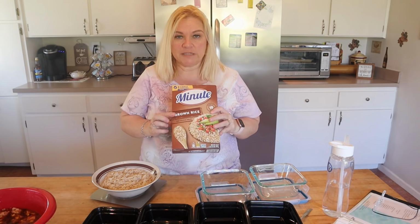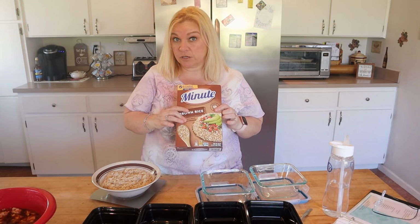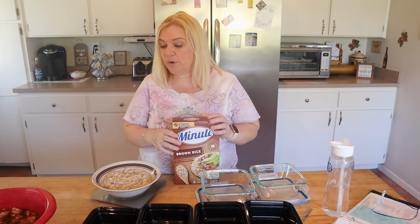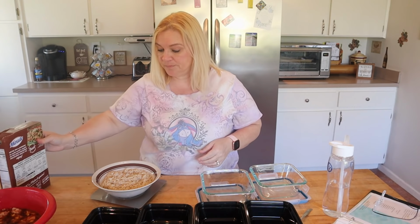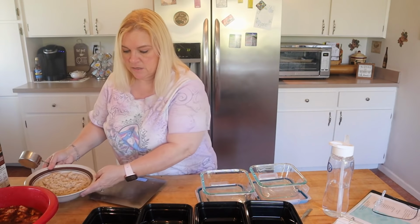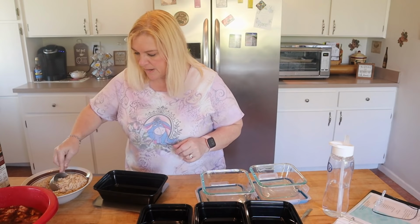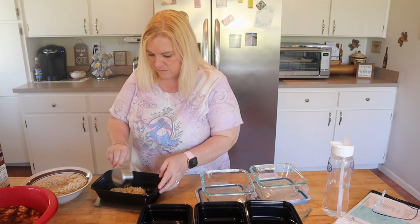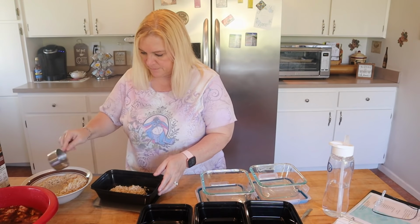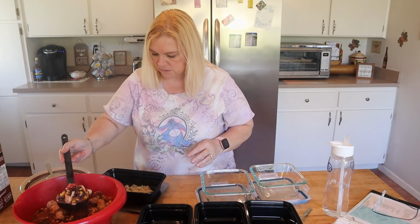So I am going to be using brown rice, so I'm going to have to add points. This is actually only 2 points for a ½ cup cooked. So it was a ¼ cup of dry that I used for each portion. So it's going to be ½ cup cooked, which comes out to 2 points. If you're on purple, of course, brown rice is 0. So I'm going to just weigh out my portions. It should come out right around a ½ cup, but I'm just going to weigh it anyway, just to be on the safe side. Okay, and then the next thing I'm going to do is weigh out the salsa chicken.